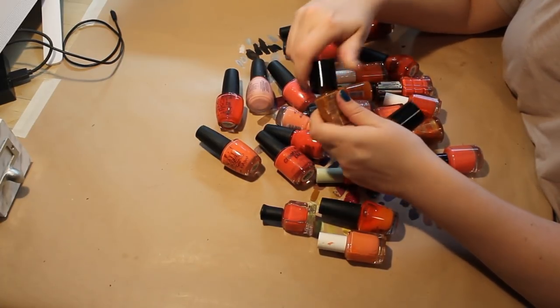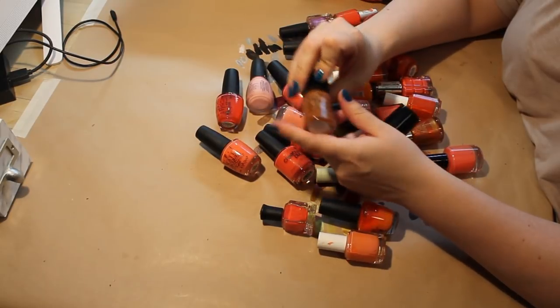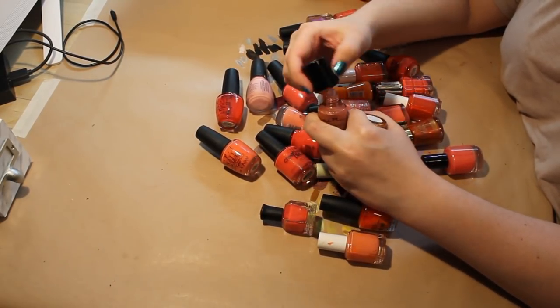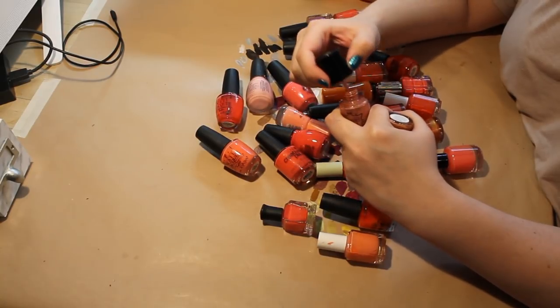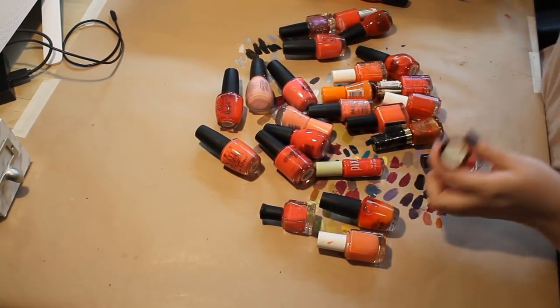I don't think I need to keep both of these. This was my first Beyond the Nail Polish. I think I'm going to keep Solar Flare because, again, it's a little more red, and the more red oranges flatter me more than the more yellow oranges. Okay.